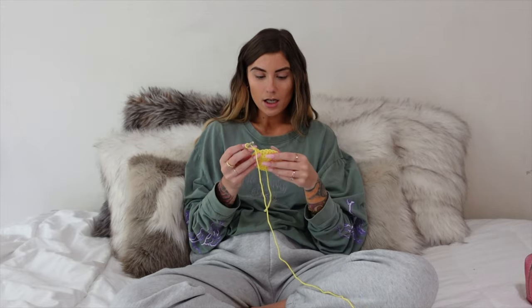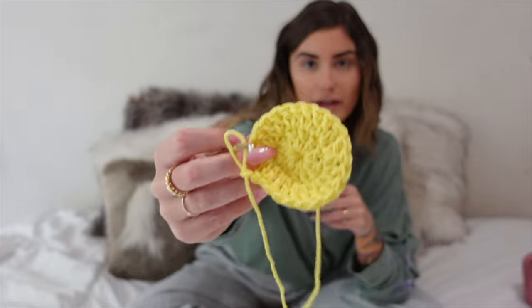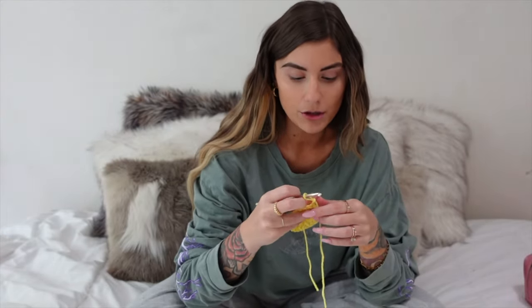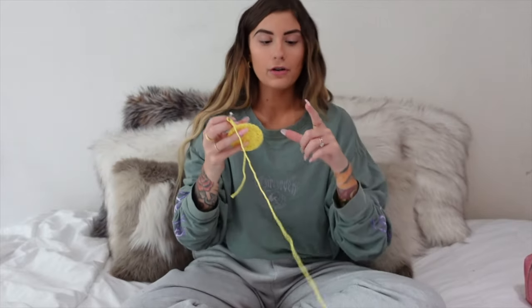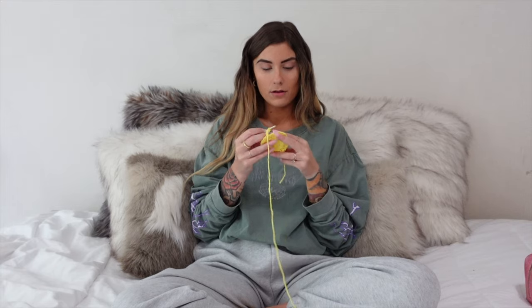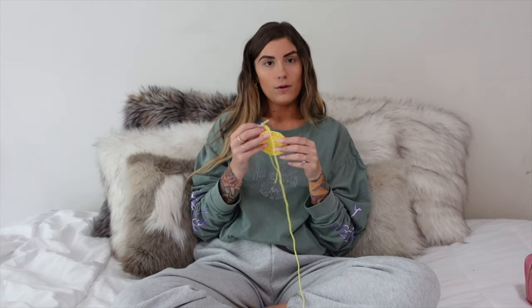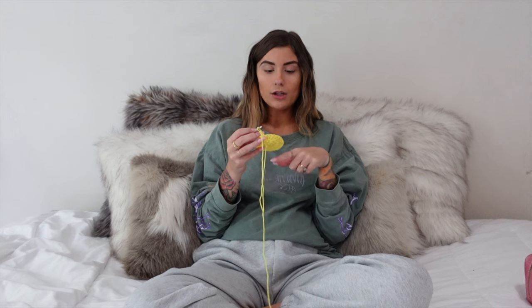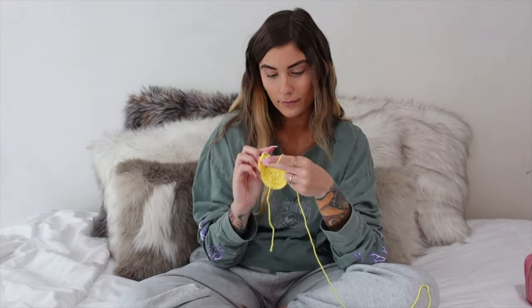I'm supposed to do one more round for the circle. But I feel like I want it to be this size because I'm gonna use it for a coaster. Usually granny squares are kind of big for a coaster. So I don't know how to do this though, because the pattern that I'm using is specifically for another round. Ooh, maybe instead of doing a double crochet around it, I could do maybe a half double crochet or something.